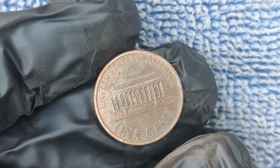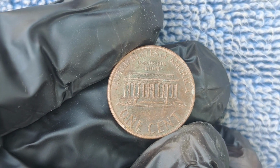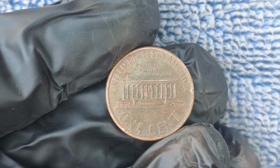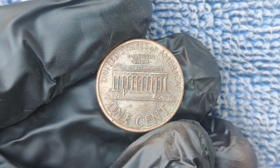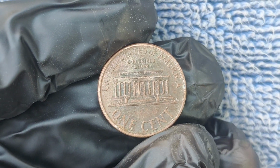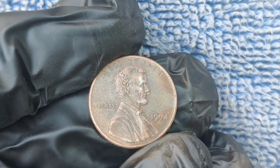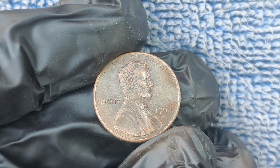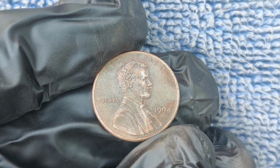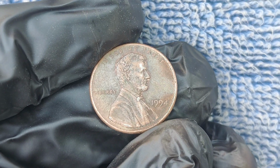Usually, U.S. coins have a mint mark that indicates which U.S. mint facility produced the coin. For example, pennies from the Denver Mint have a D mint mark, and those from the Philadelphia Mint are marked with a P. However, for the 1994 penny, some coins were produced without any mint mark at all. You might be thinking, wait, isn't that just a mistake or a flaw in the production process? Well, you're right, and this mistake is what makes the 1994 no mint mark penny so special and valuable.